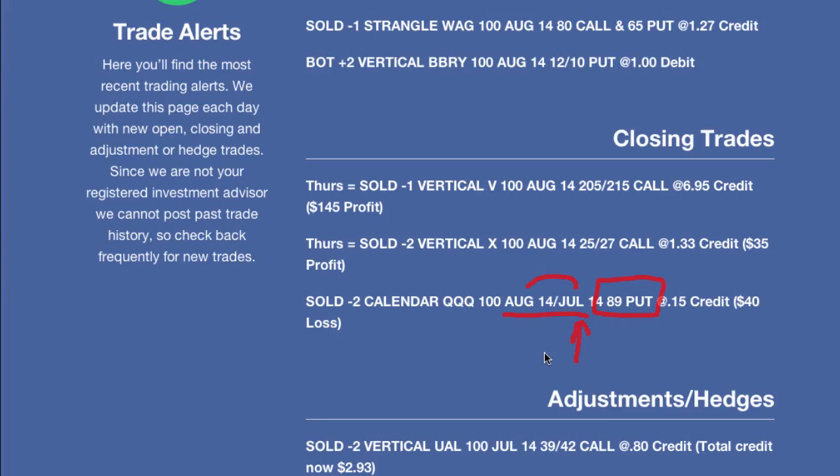We'll go to the chart here in a second. So that's the reason why we closed out this trade: now that we're getting into these last 2 weeks of expiration, I just don't see the Qs going back down to 89. They might have a little bit of a more dramatic sell-off here in the next couple of days, but I just don't feel like they're going to go all the way back down to 89 where we need them to be. So we went ahead and closed out this trade for a $15 credit and sold this back to the market because we originally bought this calendar spread, and took a $40 loss on each side of that trade.